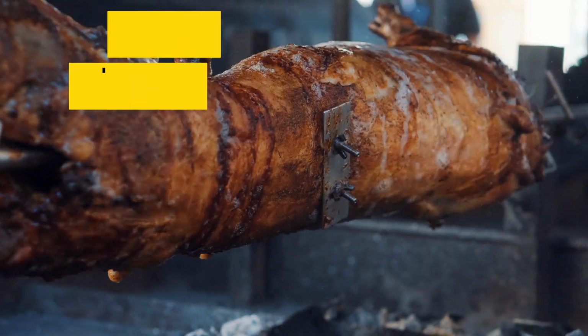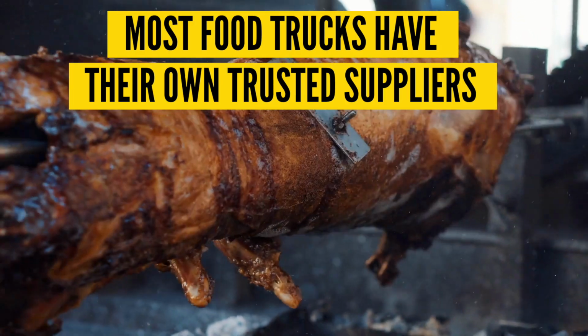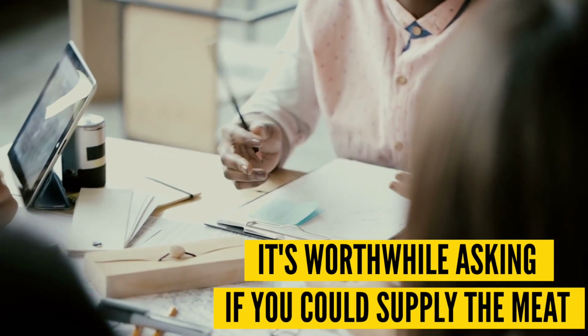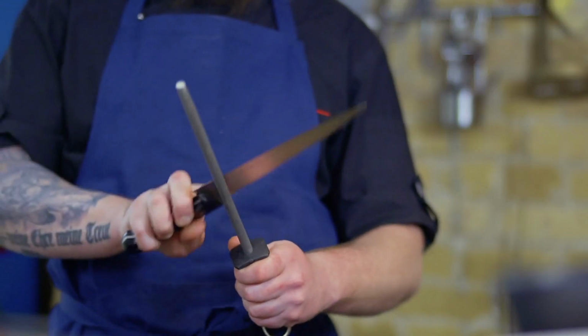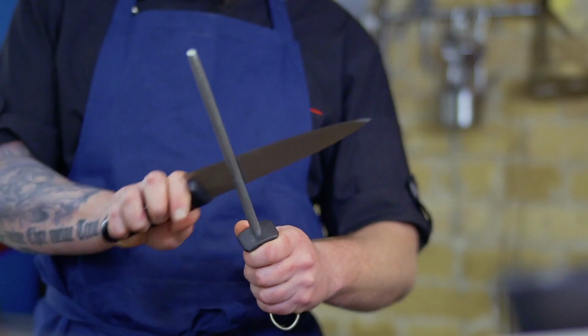What happens when people want to supply their own meat for a spit roast? We get requests sometimes about people supplying their own animals for the event. Most truck operators have suppliers they trust for spit roasting and barbecue. They know exactly what they're getting and get consistent results for their guests. That being said, it is worthwhile asking if this is a possibility. It may be as simple as arranging for a butcher to process it and have it to the vendor's specifications so it's ready for your event.